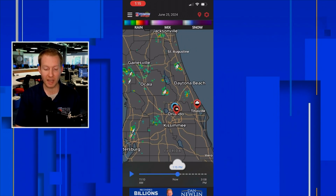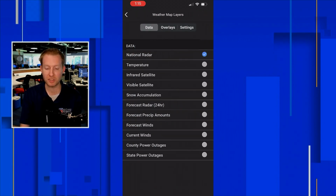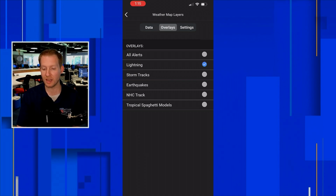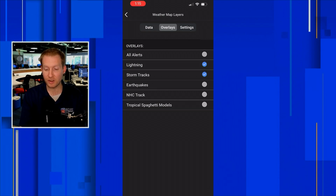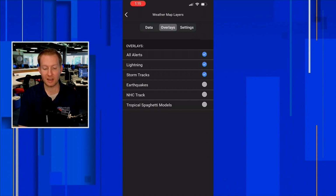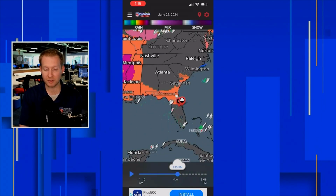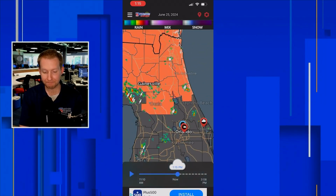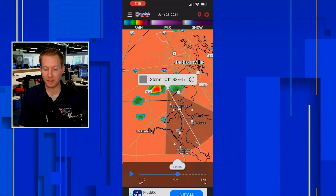So there's a ton of lightning out there. As I got off on that tangent, here's where you set some things. And to get a bunch of different things onto your radar, you can go to the overlay section. That's where you can turn on lightning, you can turn on storm tracks, and you can turn on all alerts. We're going to go back to the NHC tracks and spaghetti models in just one second. But you see now all the alerts across the country are on, so you can see what's going on. I have the lightning overlay on. I believe this little block is telling me that there's a storm right there.